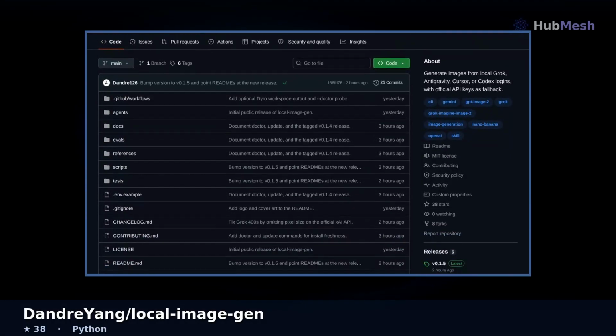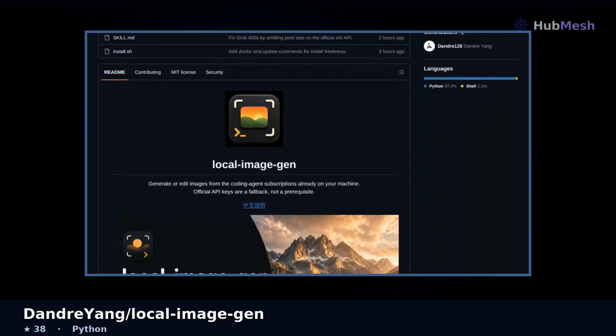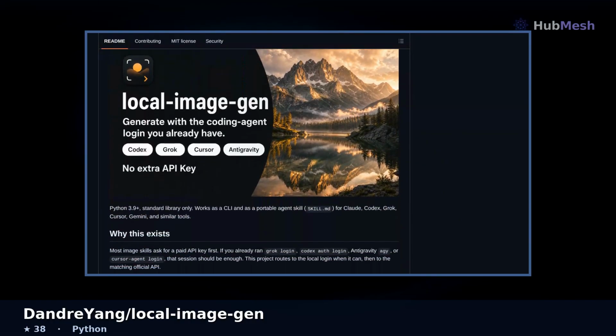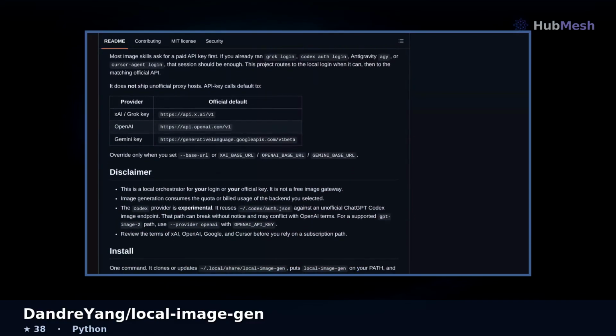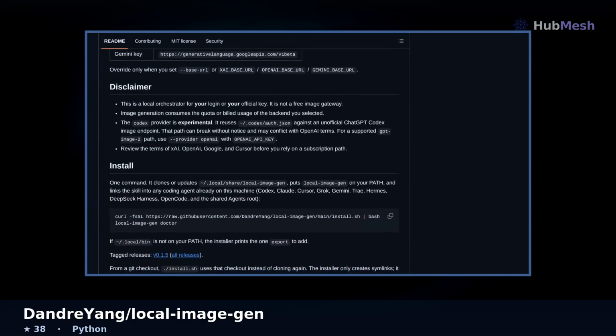By reusing active Grok login sessions, local ImageGen creates images keylessly, but how are work trees protected? It works via CLI or a portable astiango-hub file for agents like Claude, keeping paid keys as a fallback. Rather than requiring paid keys first, your active anti-gravity session is enough to route requests to local logins.